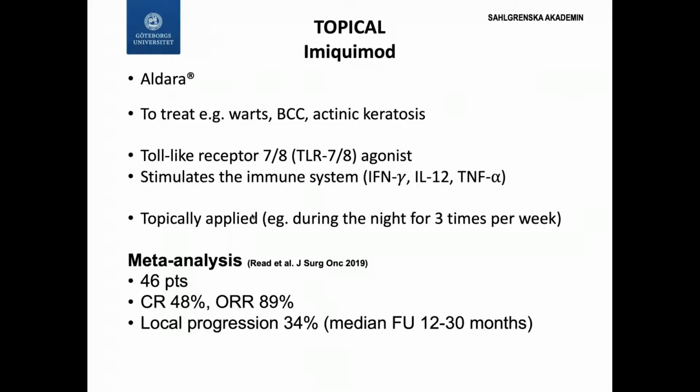However, I have to say that we don't think that this regional treatment actually prolongs survival. The aim here is to get local control of the disease, which can become very nasty otherwise. So we do this to get control of the disease locally.